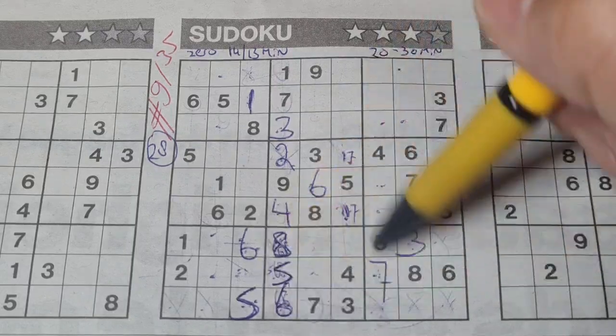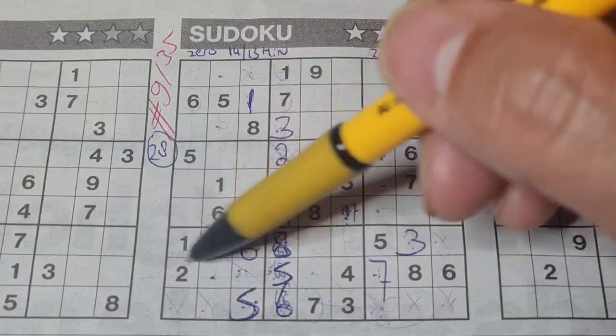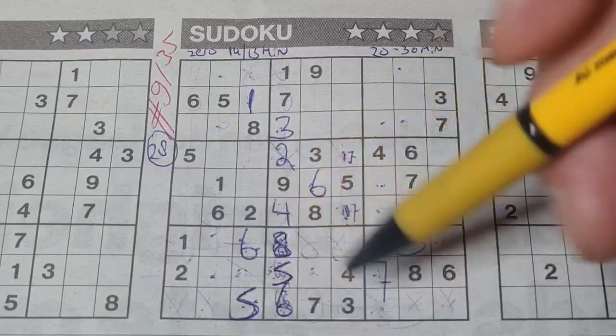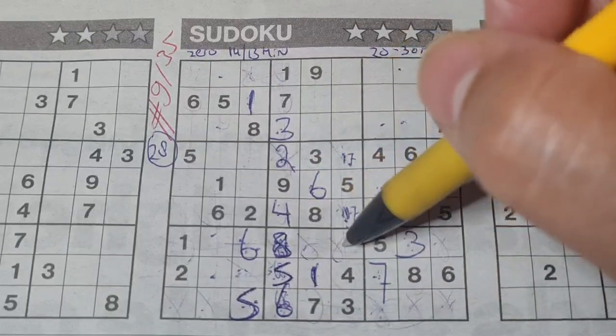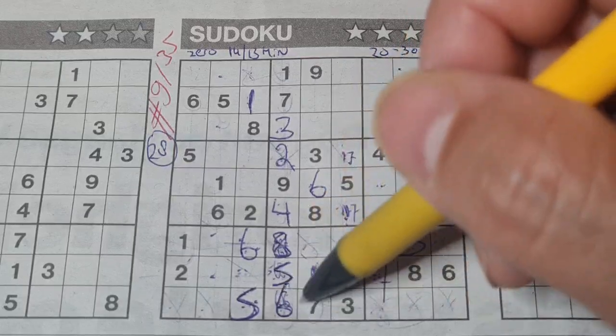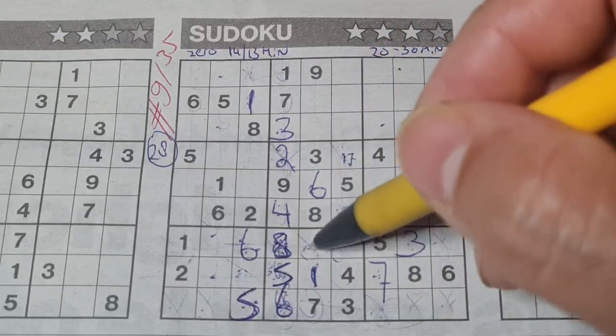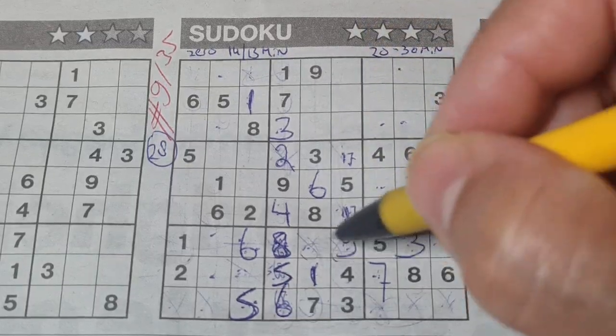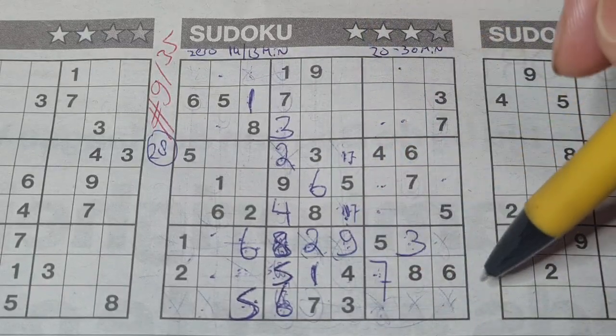3 missing numbers now in this big square. 1 of the missing numbers is 1. We have 1 in this row, no 1 in these 2 boxes. So 1 box left for the 1 in this big square, should be there. 2 numbers left in this big square. 2 and a 9. We have a 9 in the middle column, no 9 there. 9 should be here, and the 2 goes there.